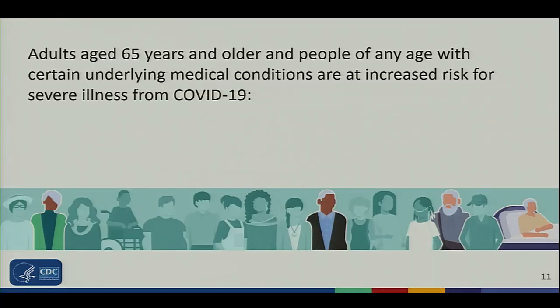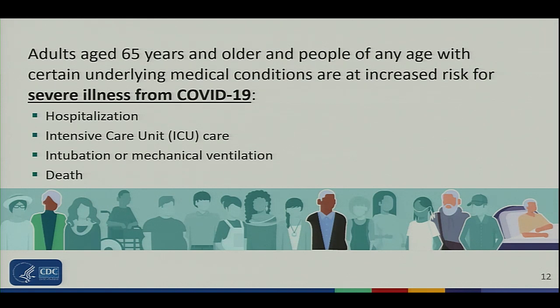Adults aged 65 years and older and people of any age with certain underlying medical conditions are at increased risk for severe illness from COVID-19. Severe illness is defined as hospitalization, need for ICU care, need for intubation, or death.